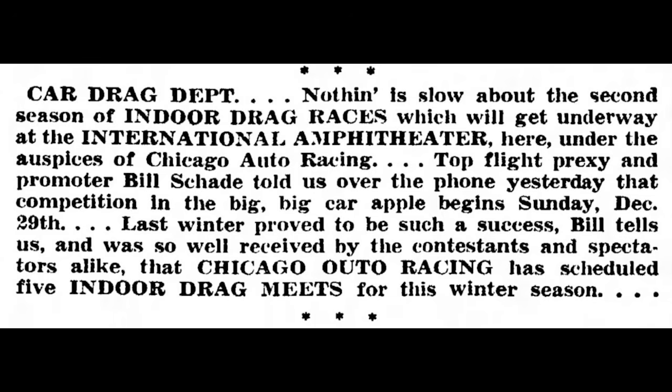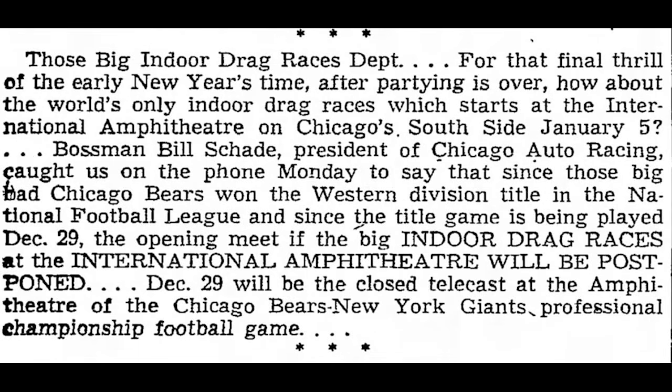The Suburbanite Economist, December 26, 1963. Those big indoor drag races department. For that final thrill of the early New Year's time after the partying is over, how about the world's only indoor drag races, which start in the International Amphitheater on Chicago's South Side January 5th? Bossman Bill Shade, president of the Chicago Auto Racing Association, caught us on the phone Monday to say that since those big bad Chicago Bears won the Western Division title in the National Football League, and since the title game is being played December 29th, the opening meet of the big indoor drag racing season will be postponed. December 29th will be the closed telecast at the amphitheater of the Chicago Bears New York Giants professional championship football game.